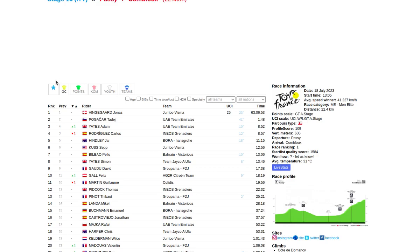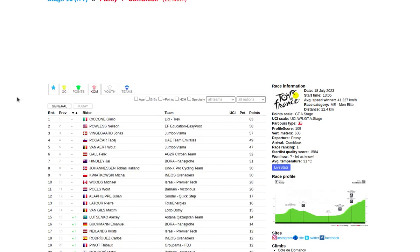So in the KOM, Ciccone went really hard on the climb. He was doing the whole time trial easy and then destroyed the climb. He was only 3 seconds faster than Vingegaard on a road bike, and only going for it at the climb. And Vingegaard was on a time trial bike and only 3 seconds behind Ciccone. Crazy. So Nelson Powless is still second.